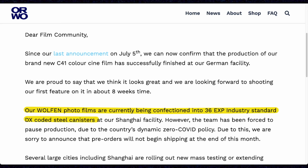They're a quintuple threat. ORWO is probably having this stuff made across a number of facilities that aren't all in the same place. Innovascope does some stuff, their other 1 or 2 plants do some of it, and then they send it to China to get packaged into the canisters. Pretty different from what Kodak has to go through, and this probably impacts the quality control of the film's manufacturing.